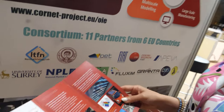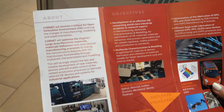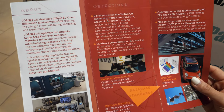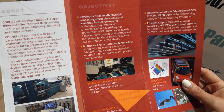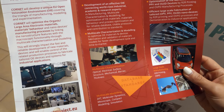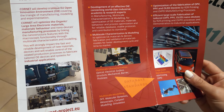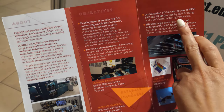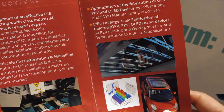And if we look right here in the prospectus, there's some also information here. And what do you talk about here? Yes, you will find our information about what this CORNET project represents or its objectives. And also, what are the topics?